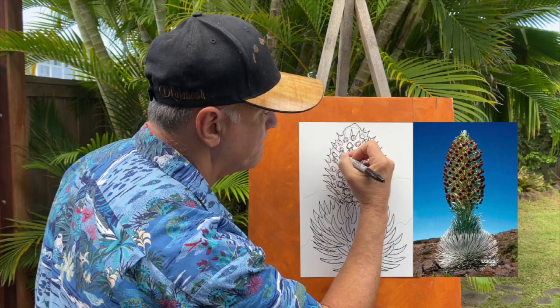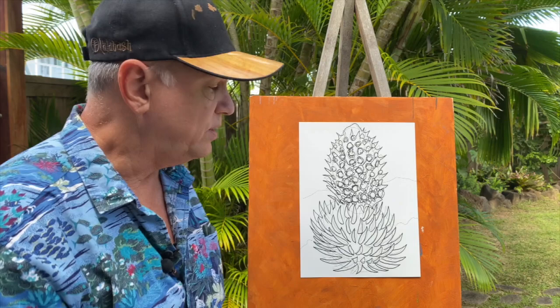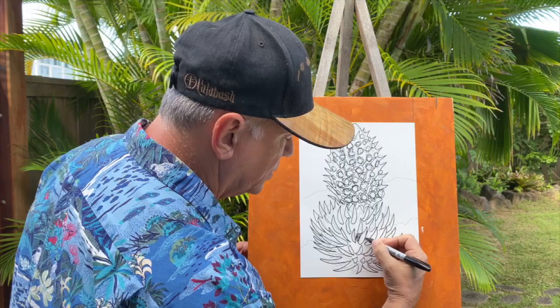And now I'll go about shading this silver sword, and I'll use a couple of pens maybe, and you can use pencil or whatever, but you can go ahead and get it nice and kind of dark in between these sprigs, and I'll get the center of this plant quite dark.